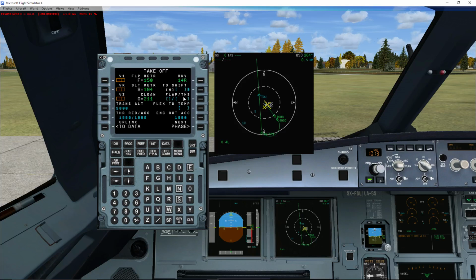Flap setting, trimmable horizontal stabilizer is basically a tailplane trim, and flex to temp is if you're doing a derated takeoff, you would derate by a certain amount of temperature. So what you would do is set in a false temperature here as your outside air temperature, and the aircraft will then go, well, actually, because of that high outside air temperature, I can only go to this temperature with my fuel settings. And that's fundamentally how that, in theory, works.